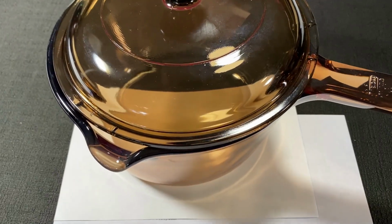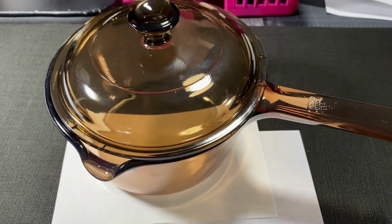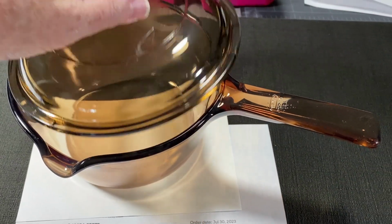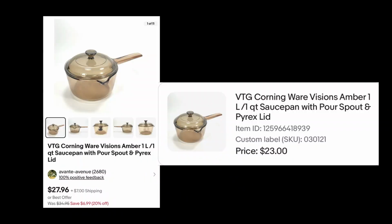We have this Corningware Visions in amber listed for $34.95. It's just a 1 quart, has the lid, and it was on sale. We had it listed at $34.95, but it was on sale for $27.96, and they sent an offer of $23, and yeah, I accepted. The last thing a seller wants is to file a claim for damage, knowing that they most likely will not pay out.